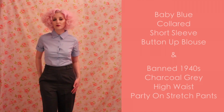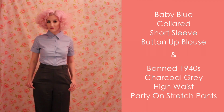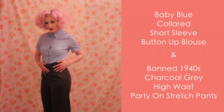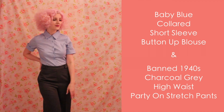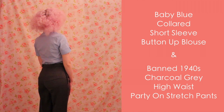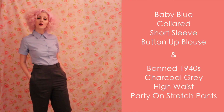So to start off, we have the baby blue collared, short sleeve, button-up blouse. And I paired that with the band 1940s charcoal gray high-waist party-on stretch pant. I'm really happy with the fit of these pants. I love the closure with the zipper and how the button hides it. I love that feature. I wasn't too sure what I was going to think exactly of these pants, but they just look so nice on, and the blouse is a classic. It's simple, but it really does the trick. I'm excited to pair this with lots of other things.